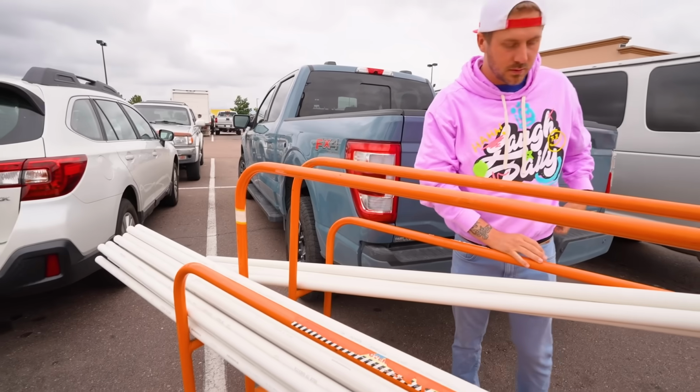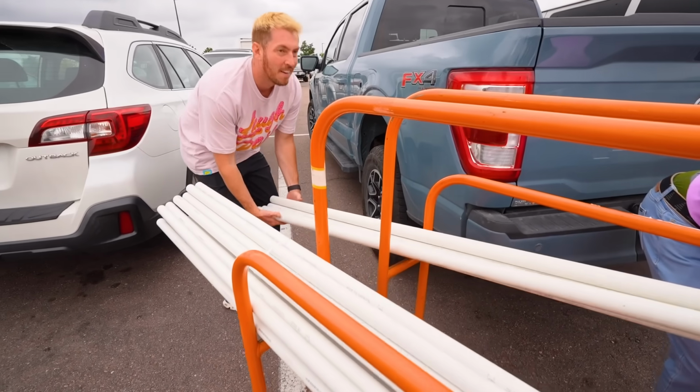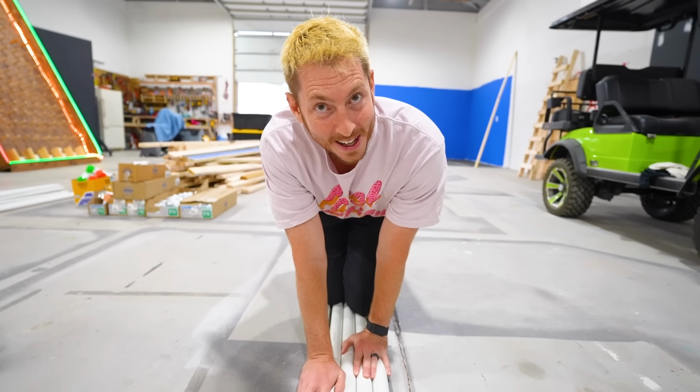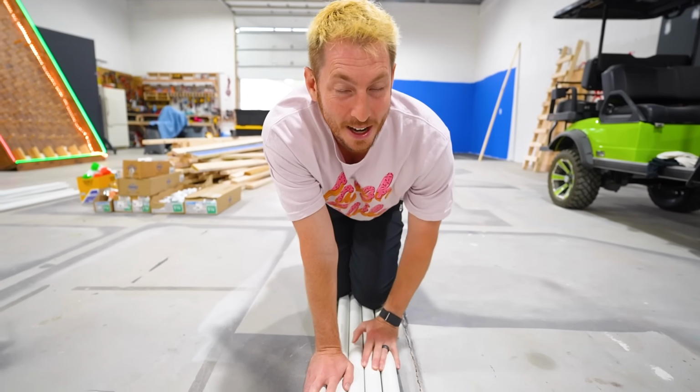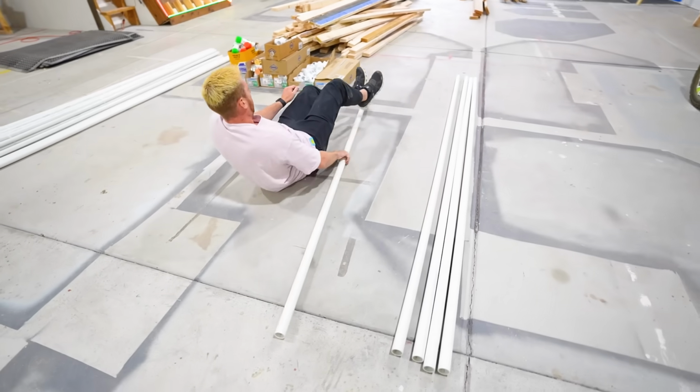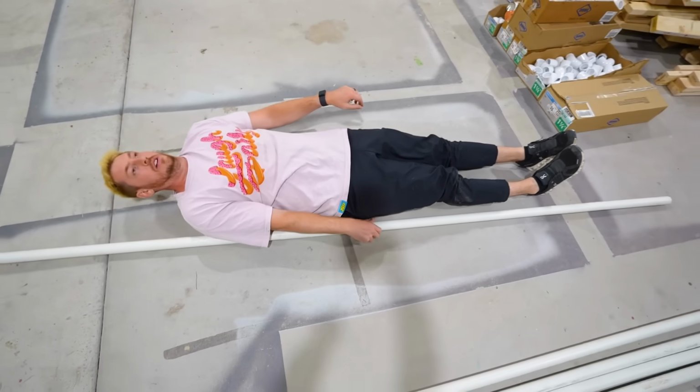Assistance. Back from the store. This is all I have. 5 PVC pipes. I have an idea for a shelter that I like building, but has it ever been built out of PVC pipes before? I don't think so. Step 1, I lay out one pipe, see how long I want the shelter to be.